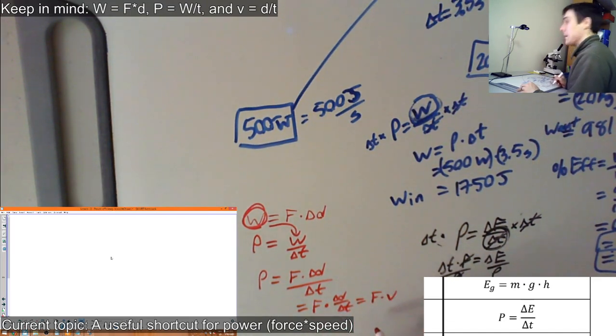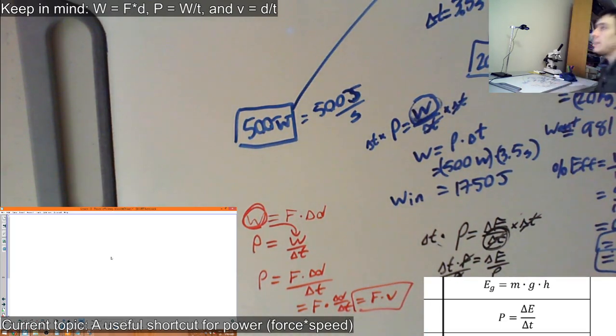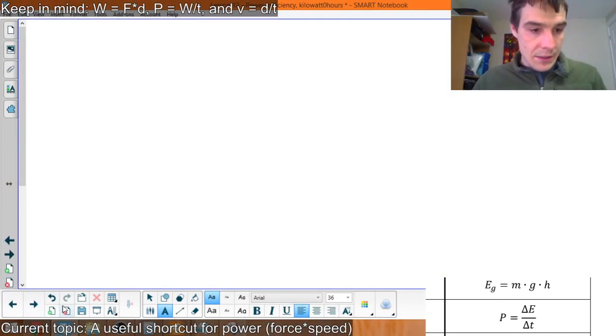Or it's force times speed. This is really useful if you have something traveling at a constant speed. If you have the speed, and maybe it's working against friction or something, you don't have to solve for the energy if you have the force. So that's a useful shortcut you can keep in mind, that power is force times speed. It's kind of a cool formula. I don't put it on the cheat sheet because you can solve it from basic principles, but I like it. Power equals force times speed. Okay, back to this view. We'll take that away.